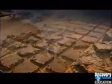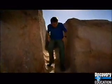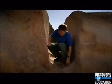A pyramid like this required nearly 2.5 million stone blocks, a virtual mountain. Here in the pyramid quarry, you can still see where they cut the core blocks out of the bedrock. At an ancient quarry in Aswan, in the south of Egypt, I came to appreciate their determination.